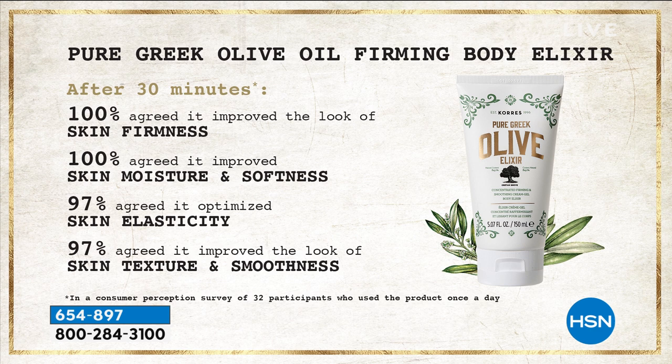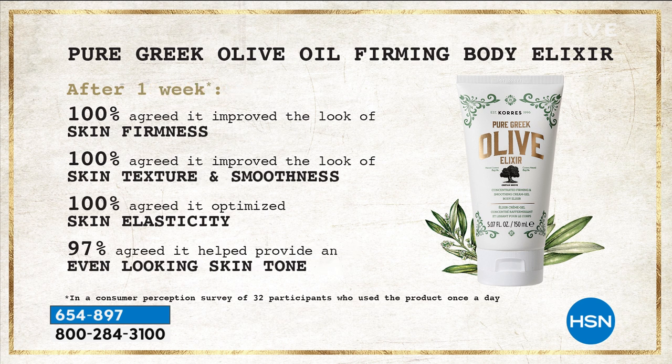After 30 minutes, 100% agreed it improved the look of skin firmness. 100% agreed it improved skin moisture and softness. 97%, which is still excellent, agreed it optimized skin elasticity. And 97% agreed it improved the look of skin texture and smoothness. And then after 1 week, it even gets better.